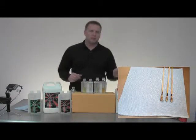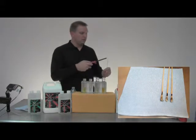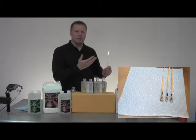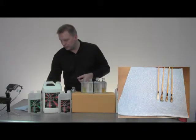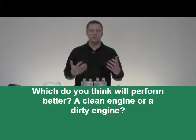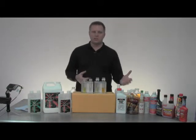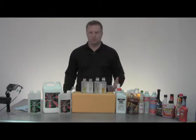Now, in comparison, you're going to see that Xp3 burns very clean, almost like natural gas. There's no smoke or soot coming off of that. And as you can see in the close-up camera, it does not leave any residue behind either. The Q-tip is clean white like it was before. So it begs the question, do you think a clean engine will perform better than a dirty engine? Now, the answer should be obvious. I think most of us would rather have a clean engine running all the time. It's going to perform the best, and it's going to pollute the least.